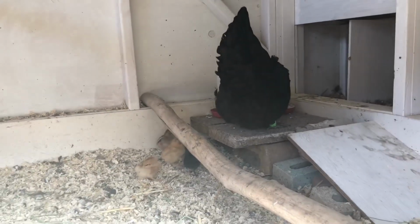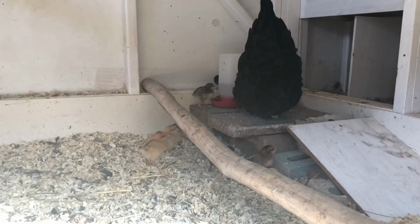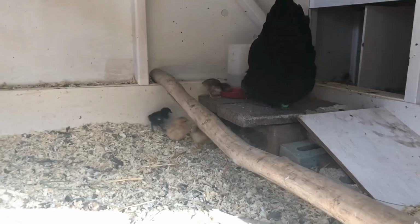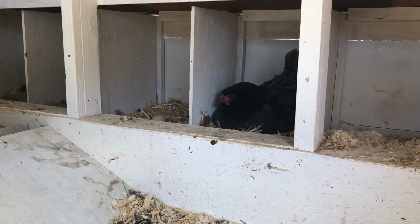And I'm not sure what the black ones are. They could either be Jersey Giant, Australorp, or a Blue Orpington. And the Blue Orpington's a long shot because that's the one I think is a Blue Orpington. We bought her as an Australorp.